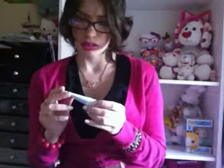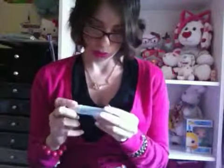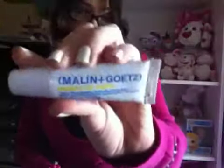So first I got the Malin Plus Goetz Mojito Lip Balm. This is a daily protection and soothing treatment, so it's basically like a lip balm. I really need lip balms like this. It smells kind of minty to me. But I do have really chapped, bad lips. You can't see it under my lipstick, but they look crappy and awful, so I always have to put something on them. So this should be really nice to try, because I do like using lip balms and trying new ones out to see which will moisturize my lips better. So that comes in really handy for me, so I'm really excited with that.